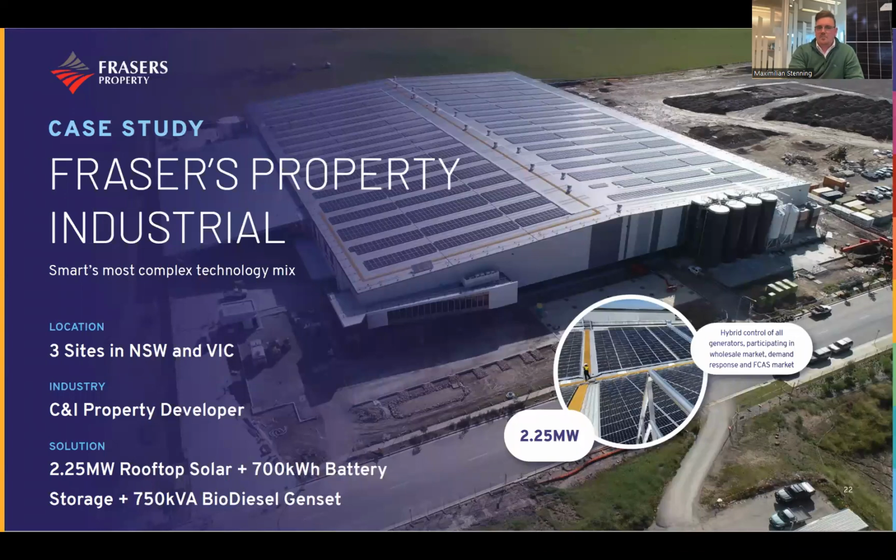So here's an example of a business, Fraser's Property, who engaged us to install solar via an outright purchase. Fraser's business is well set up to understand the operational requirements of solar assets, as they've been installing solar on their sites for many years. Fraser's were looking for the best quality installation that was going to deliver the fastest returns for their business, hence the reasons why we went down that path, and we continue to do more business with Fraser's Property under this model.